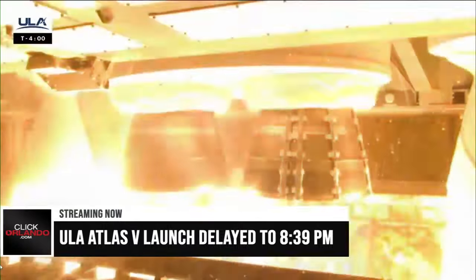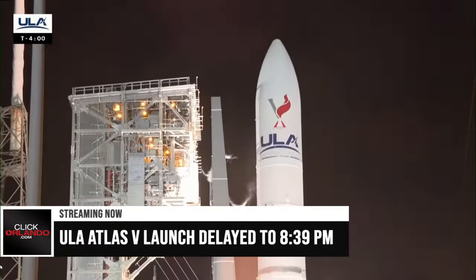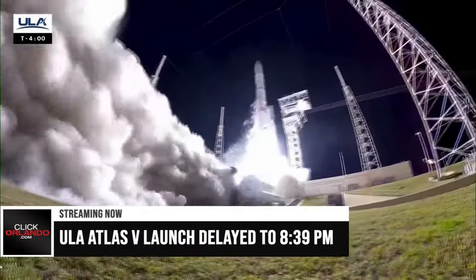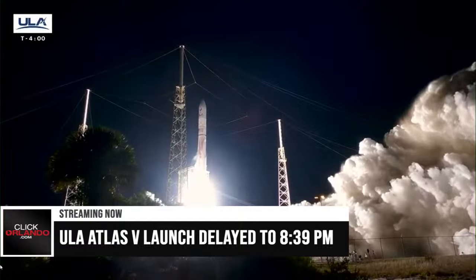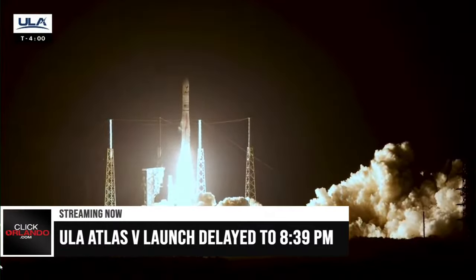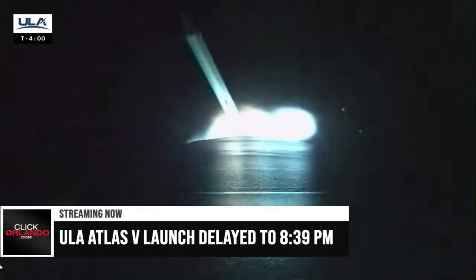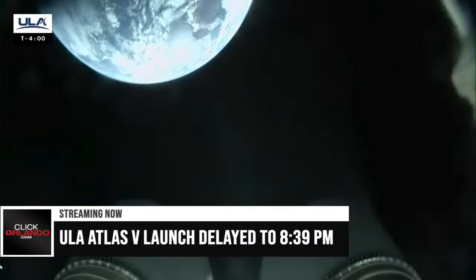We have ignition. And liftoff of the first United Launch Alliance Vulcan rocket, launching a new era in spaceflight to the moon and beyond. And the vehicle has cleared the tower. Separation of both SRBs. We have Vulcan Centaur separation. Everything looking good. Ignition, full thrust. Both engines are up and running. Cut off.